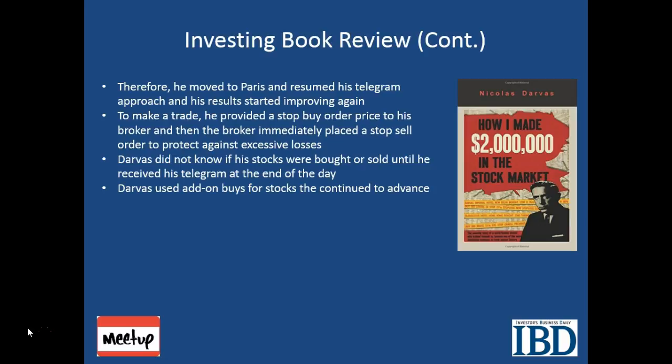So I mentioned to make a trade, he would place an order with his broker, and then as soon as his buy order got filled, he instructed his broker to immediately place a stop order wherever he decided he was going to cut his losses. So immediately when the stock was bought, an order went in to sell it if it dropped below his stop loss. So he never took any big losses with this approach. And I mentioned he didn't know if his stocks were bought or sold until the end of the day when he received his telegram. And Darvas did use add-on buys for stocks that continued to advance.